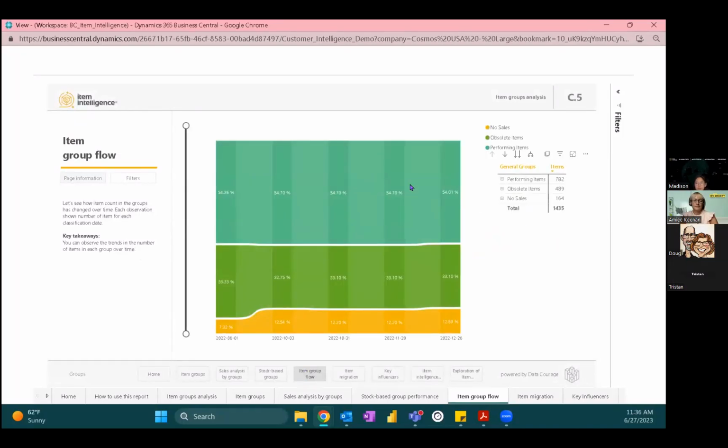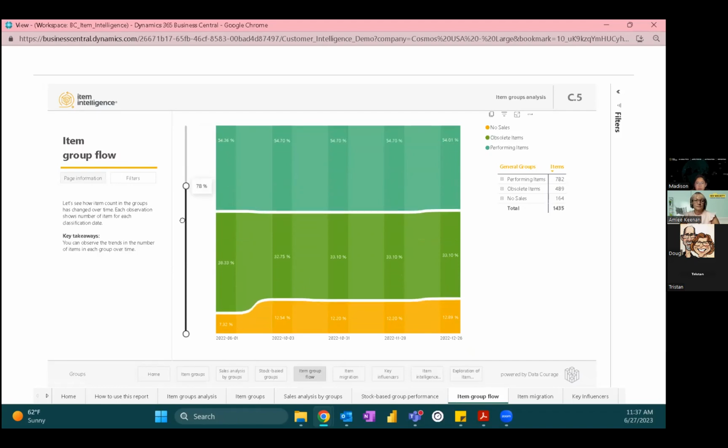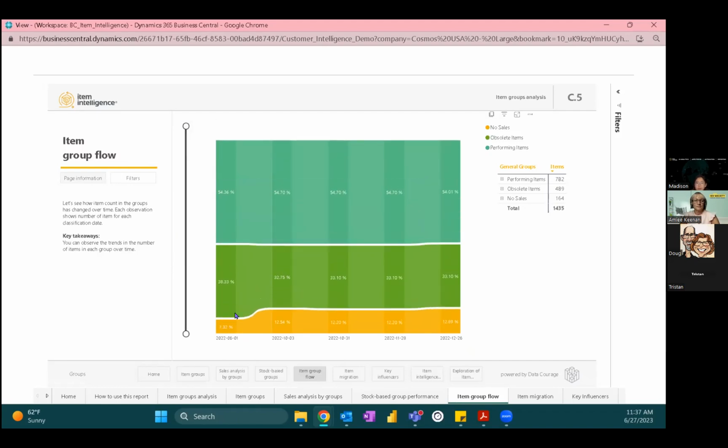Similar to our customer intelligence one, we have our item group flow, so we can see how our 3 groups are performing over time. We haven't had much change in our performing items. You can see they've made up about 54% from 6/1 of 2022 all the way to 12/26 of 2022. But if you were having a lot of variation in this, you would see it on this chart, and then you could scale it or unscale it to figure out where in time you're seeing those changes.